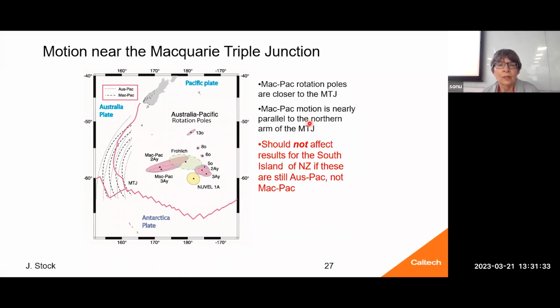And so the Macquarie Pacific motion, if it's confined to this region, shouldn't make a difference to what we get for the South Island of New Zealand, if all of the plate motion up here is actually the Australia plate and not the Macquarie Plate. But if the Macquarie Plate extends all the way up here, then we're getting the wrong answer.